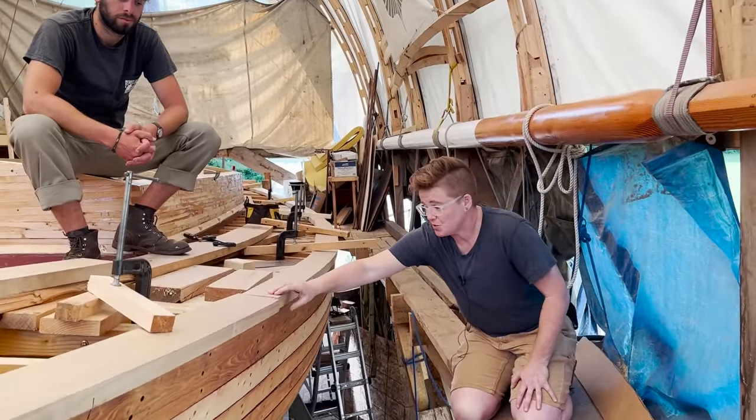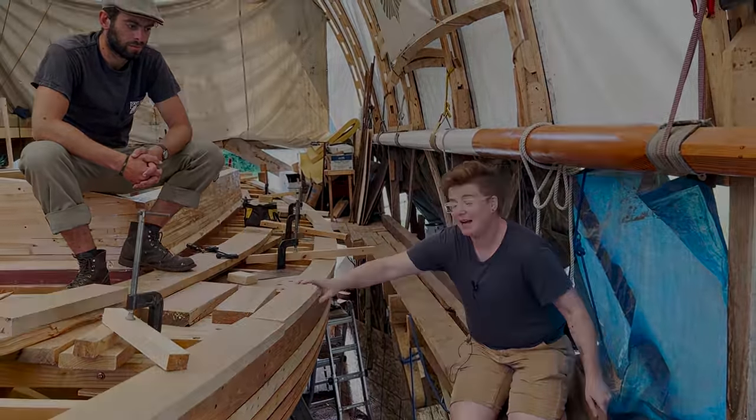Place the covering boards where we want them. And now we have to cut scarves.